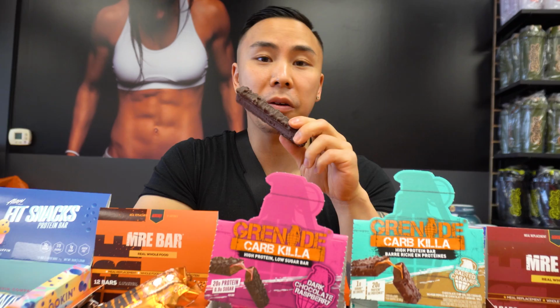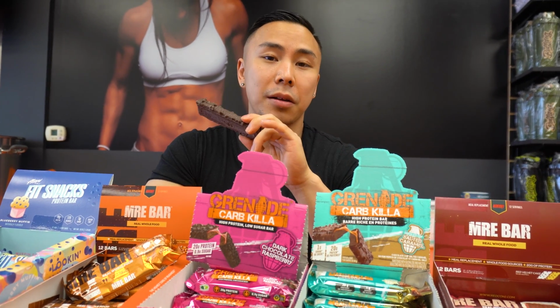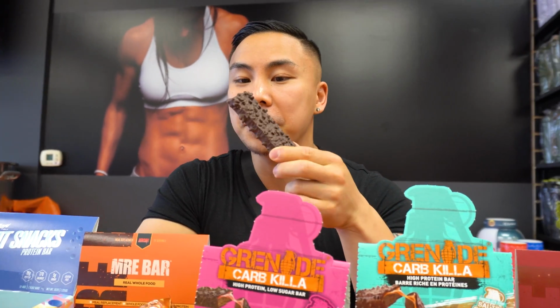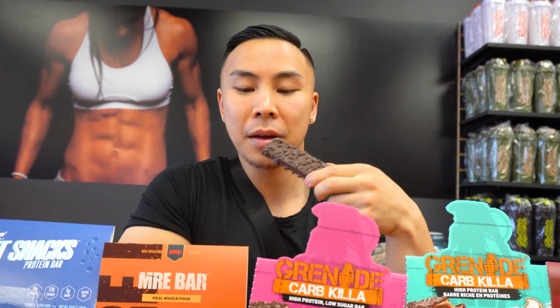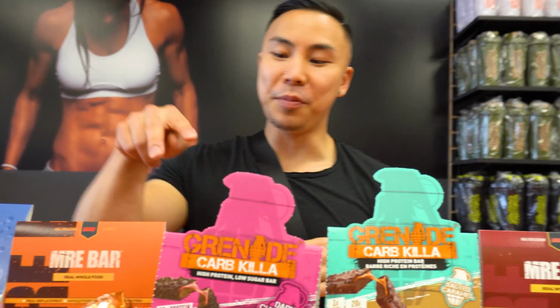Now, Grenade bars are actually my favorite. I like the Nutter Butter, which is kind of like a peanut butter. And the white chocolate cookie is really good as well. It's kind of like the Hershey's cookies and cream. I'm not a big fan of dark chocolate. I'm not a big fan of raspberry, so I don't know how this is gonna taste, but I'm probably not gonna like it. That's not good. So I'm not a big fan of these two.